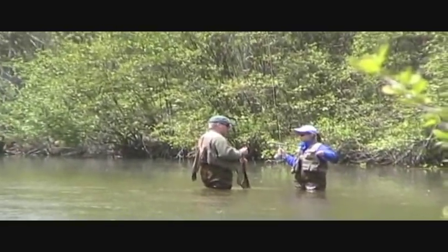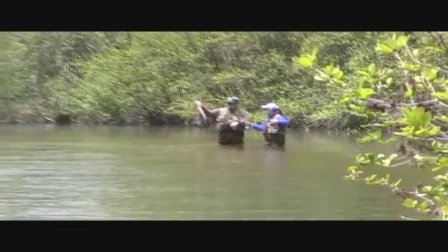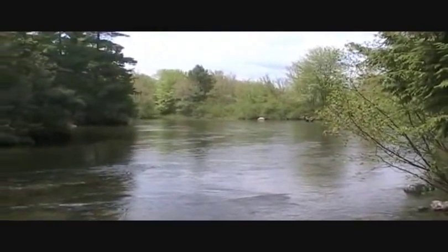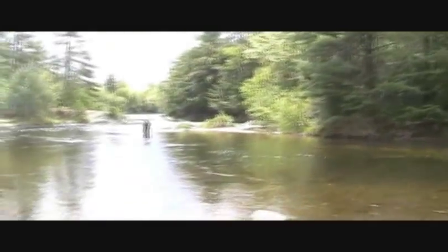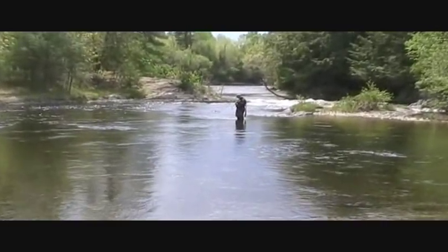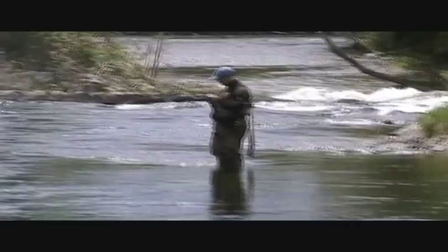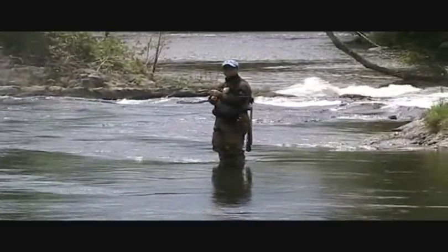Well, I thought that's his net. He's cleaning out his net because he just got one. Oh, he caught a net? Yeah. That's a pretty sweet spot. Pretty neat. This guy, he's tying his fly on. He's going to try something new, he says. Says it's been a slow day.